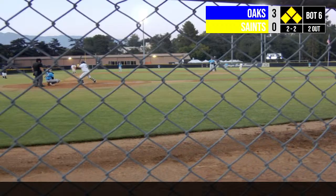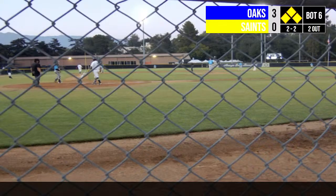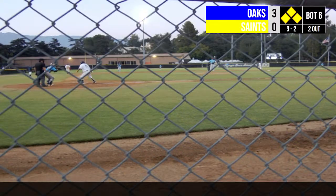2 balls, 2 strikes, 2 outs. Bases full of Saints. 3-0 Oaks. Big pitch, 2-2. In the dirt again, and it's now a full count, so Trotter and Enright able to work the count from 0-2 to full. Yeah, and some of this has been on just Jake Thrift really getting out of the zone on these past 3 pitches. He came in with 2 fastball strikes.